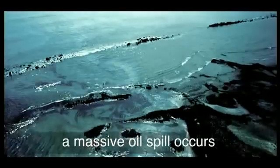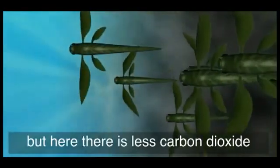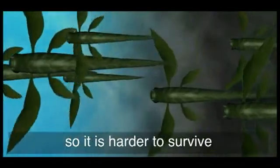All this is very good until a massive oil spill occurs. Now the producers have no sunlight. They swim away from the volcano to other sunny regions, but here there is less carbon dioxide and less nutrients dissolved in the water, so it is harder to survive.